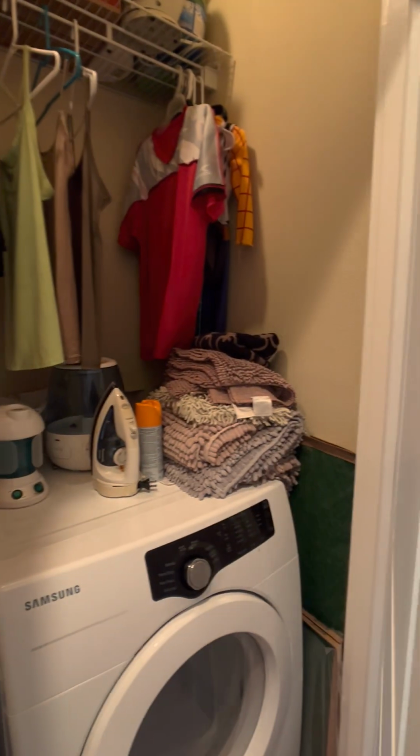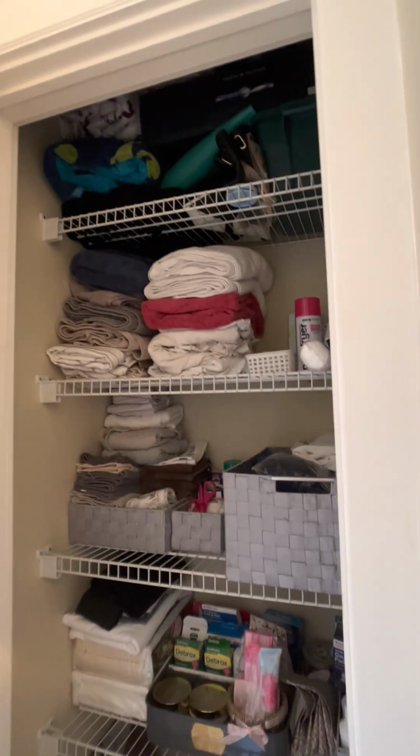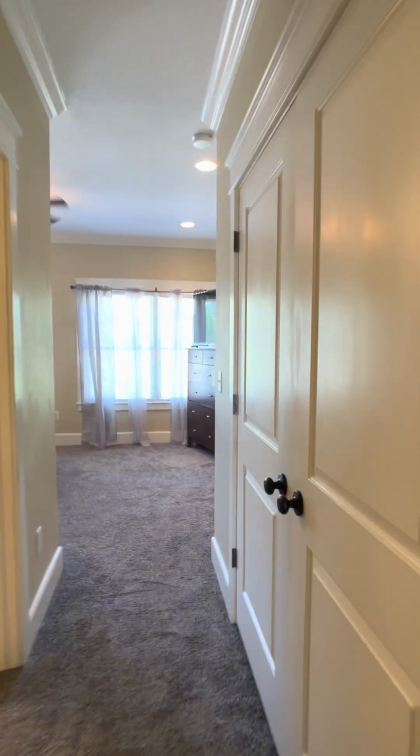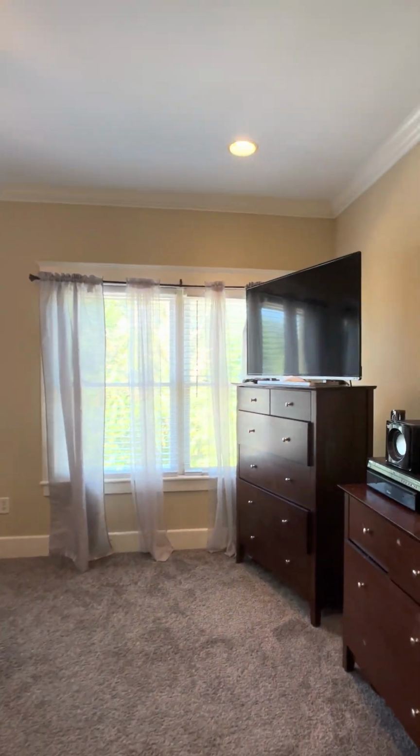Again, we got the laundry right here. It's got washer and dryers. The ceiling actually goes up pretty high, which is nice. Linen closet. And then the master bedroom, it's got one closet that's shared for the master suite.